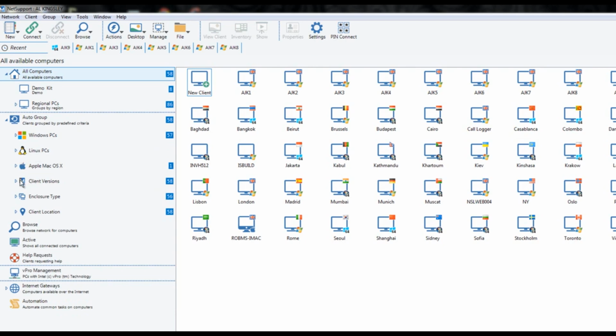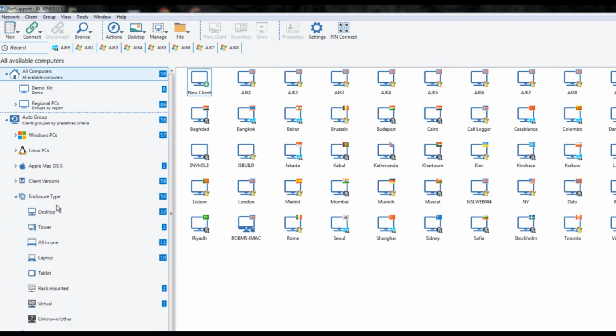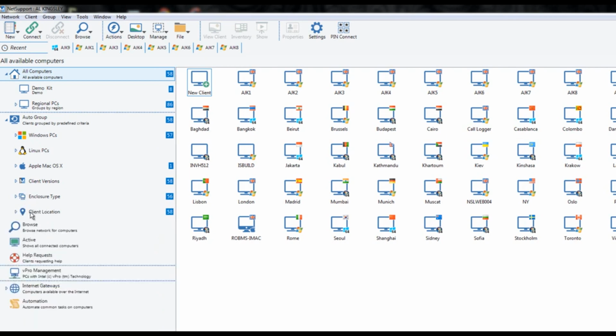The same for client versions, that allows us to identify if we have any older versions of NetSupport Manager on the network. The new enclosure type that allows us to identify which machines are desktops, towers, all-in-ones and so on. A really useful feature moving forward when we're managing tablets and virtualized PCs and more. And again, also another new feature within NetSupport Manager, our client location feature.